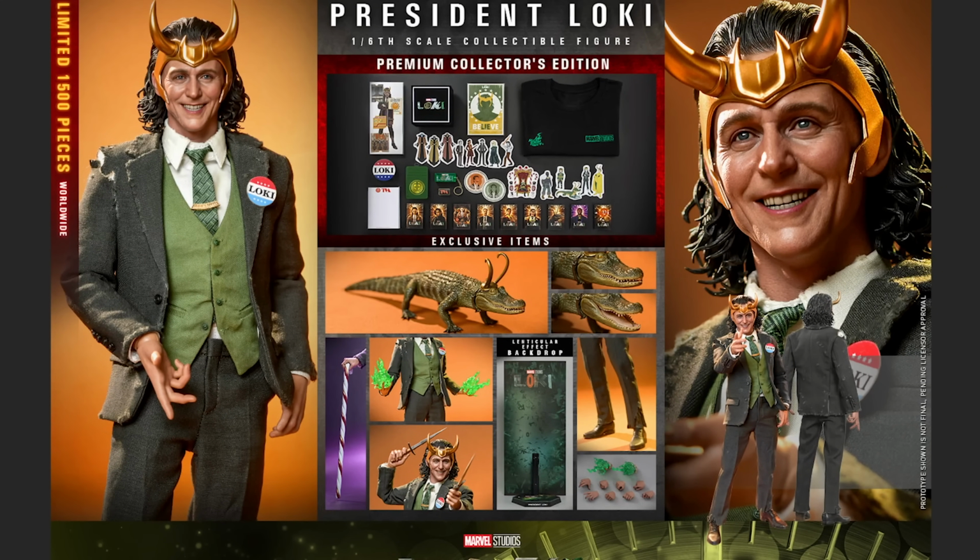If you are one of the 1,500 people that actually get the limited edition set, that's 1,500 pieces worldwide, you get a couple extra things. And by a couple extra things, I mean you get some stickers, a light box, and a t-shirt. I've already got my order in for the premium collector's edition, is what they're calling this thing.